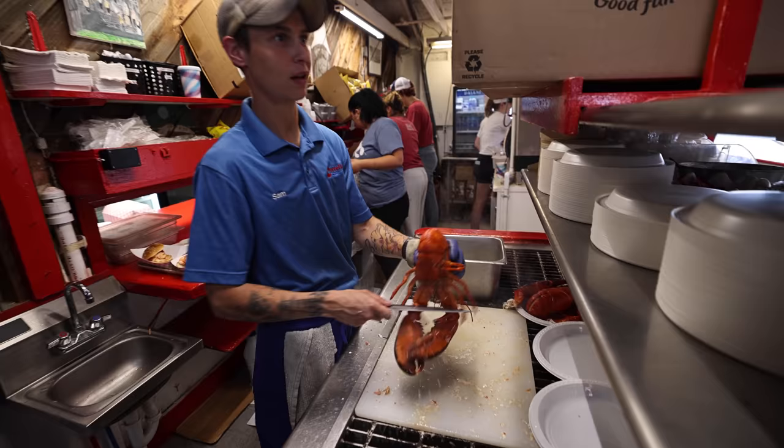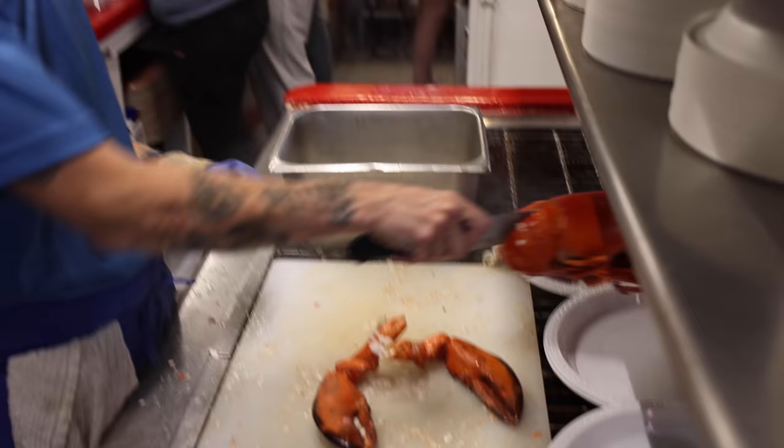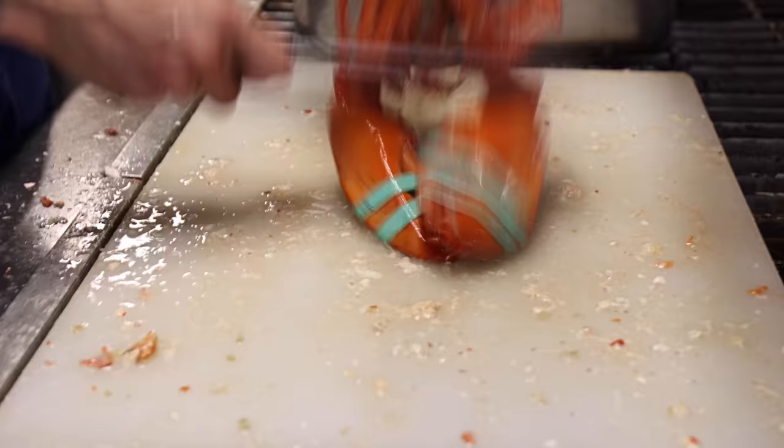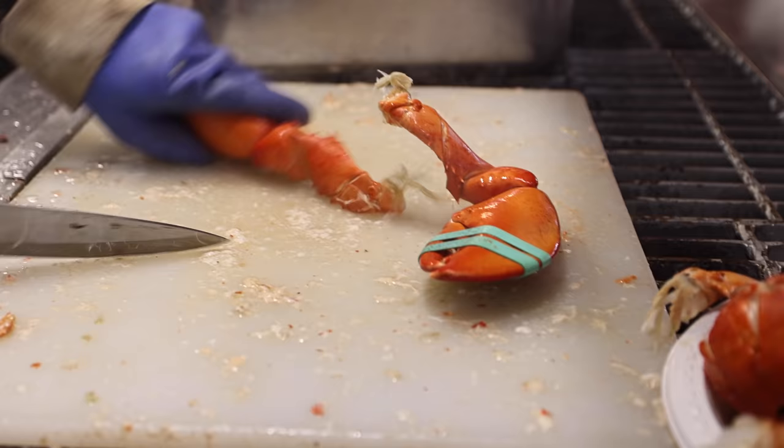Skills. How many lobsters have you cut? How many a week? Oh, a week? I wish I could count. You know what's funny is I come in the morning, I'm like, I'm gonna keep track of what I cut today. After 20 every week. No worries.